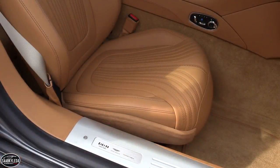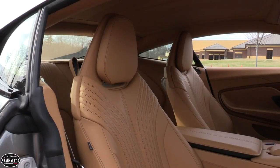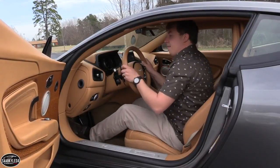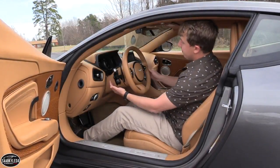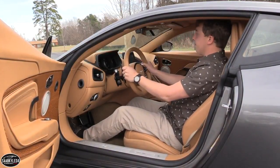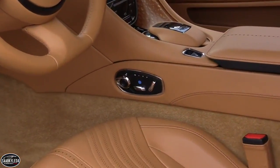Thanks to the redesigned A-pillars and a reduction in the height and width of the sill sections, the door apertures are now larger, improving ingress and egress. Front seat occupants benefit from a 0.4-inch increase in headspace and, thanks to the longer wheelbase and repackaged transmission, a greater range of seat travel. All of your power adjustments are located on either side of the transmission tunnel.